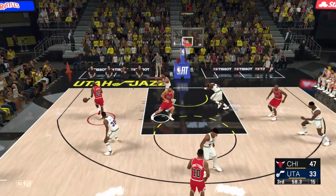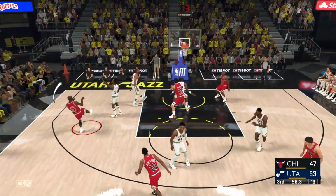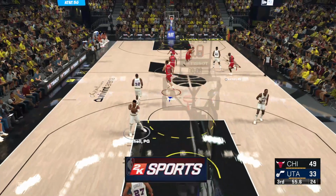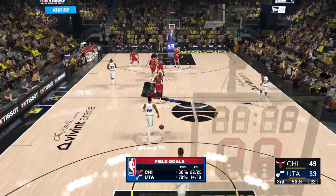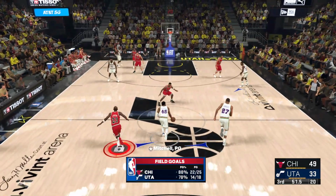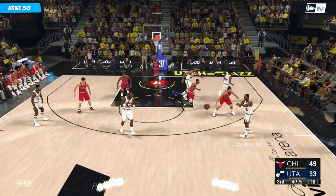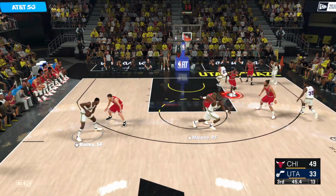Jordan outside. Fader on the way, and the shot goes in. Jordan's got 10 points here in the second half. And there are nights it really doesn't matter what you do defensively. MJ is going to score, and this is looking like one of those nights.